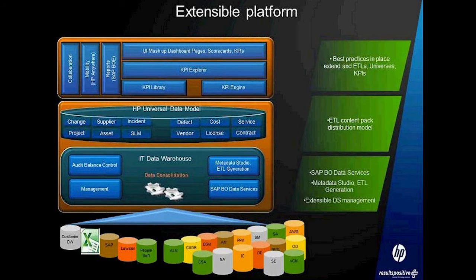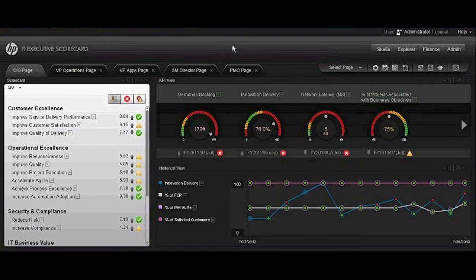And here's some more details. Okay, now let's start with the demo. So what I've done is I've already logged into one of our Executive Scorecard environments, and let me just first take a minute to explain how the whole look and feel, how it all works.